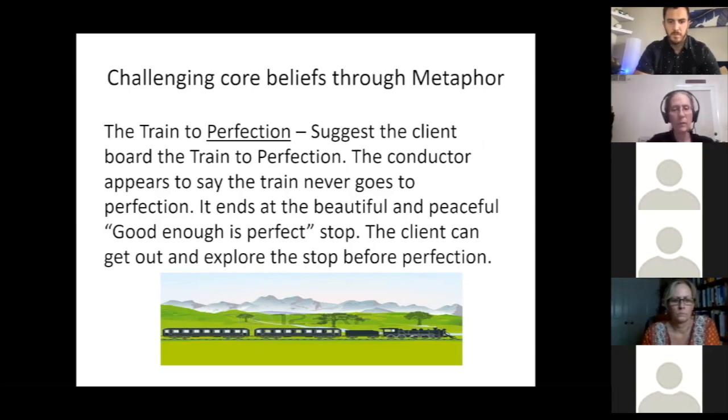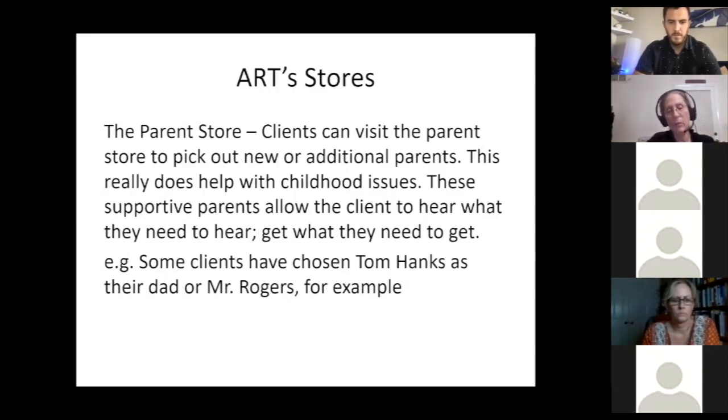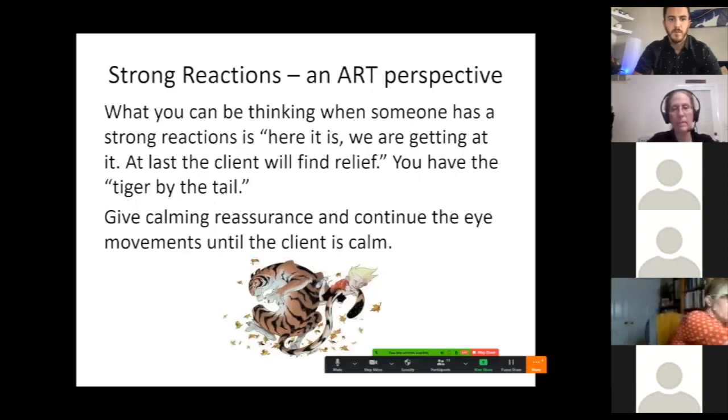So another metaphor. I can send people to stores. If they have a childhood that wasn't the best, I say, go get another set of parents. And they might pick, you know, Mr. Rogers, Tom Hanks. And in their mind, they have another set of parents that's very positive for them. And they get that feeling because we're working with sensations and emotions when we do art. We're in the limbic system. We're in that part that can make these changes. We can handle strong reactions.